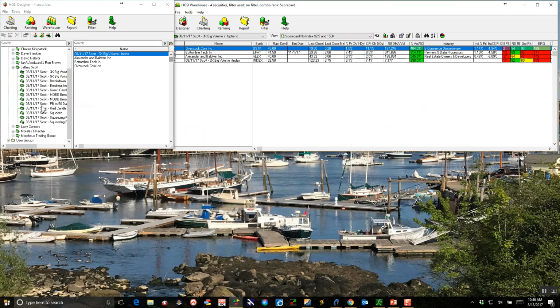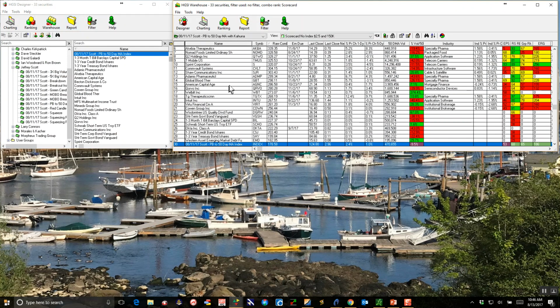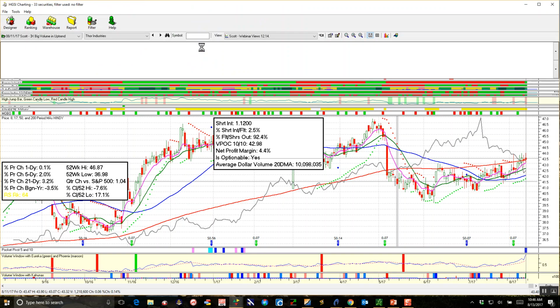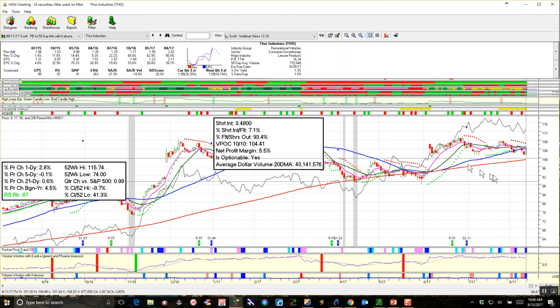And then you could go down here. What are my favorite stocks? My favorite stocks are pullbacks to the 50. You've heard me talk about that for so long. Pullbacks that then have momentum coming in. That's the key term. They have to have momentum. Here's a stock, Thor Industries. I think they do motor homes. It's sitting right on the 50 with a kahuna in an uptrend above the 200.